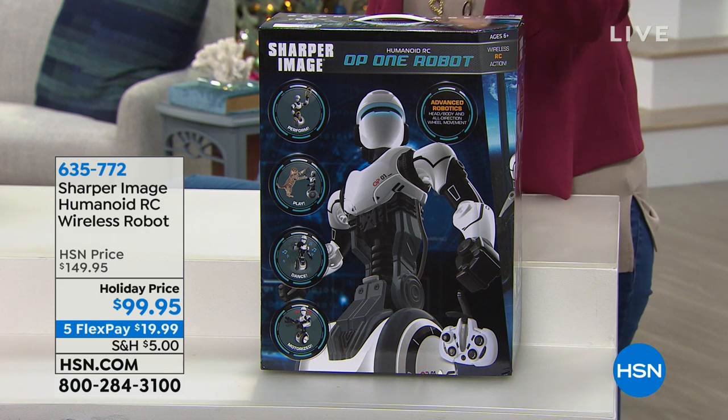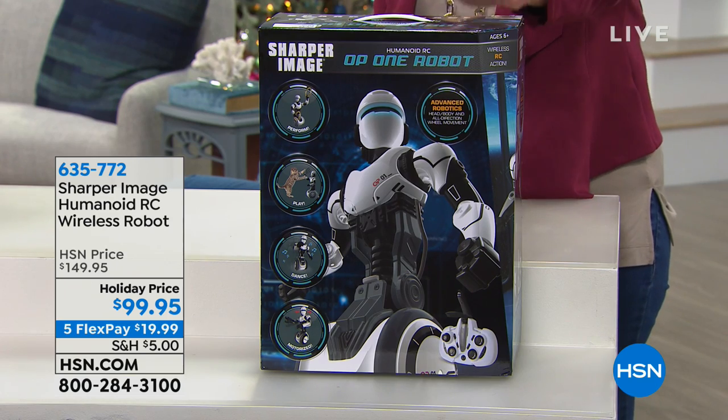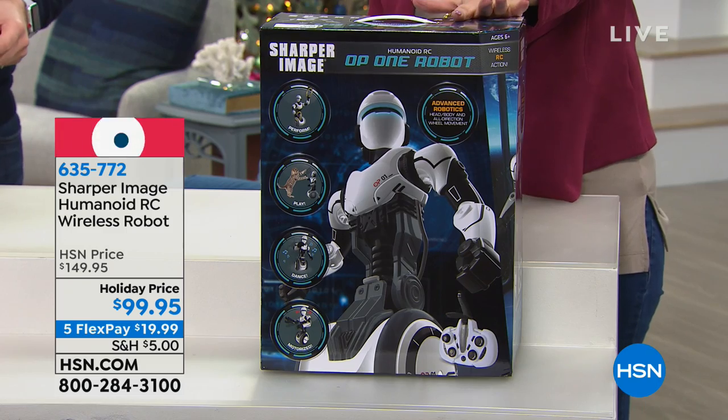Sharper Image, who you know are one of the top brands for bringing you at-home toys that go above and beyond. So this is the Sharper Image Humanoid RC wireless robot.